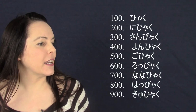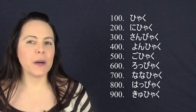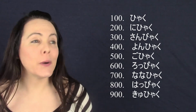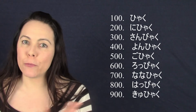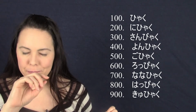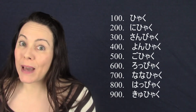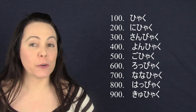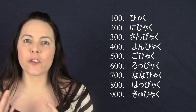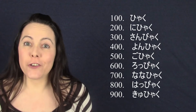And then you may notice when I got into the hundreds that the consonant became voiced in some cases. So hyaku is 100, but as you may remember from the hiragana video, the ha hi fu he ho line, if you add a little circle to it, it becomes pa pi pu pe po. And if you add the dakuten, those things that look like quotation marks, it becomes ba bi bu be bo. So words like hyaku, when you're combining it with different numbers before it, sometimes just for ease of pronunciation, it becomes voiced.